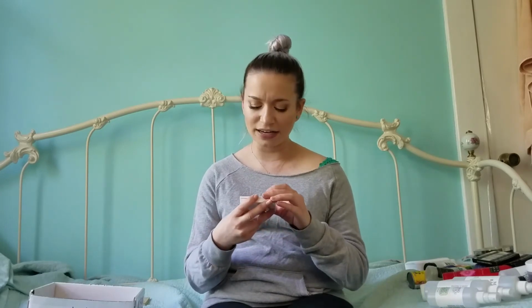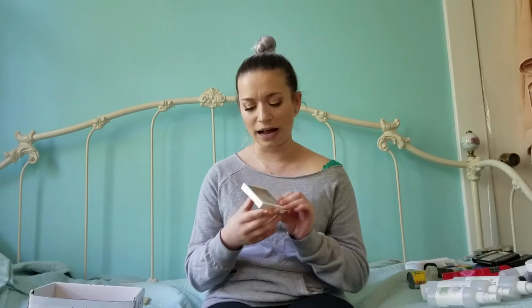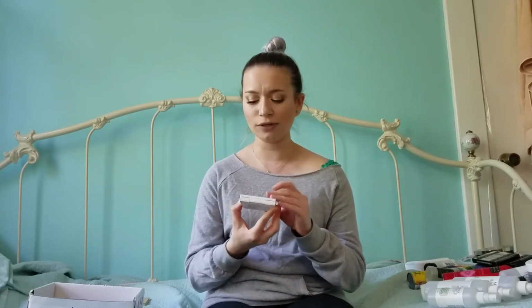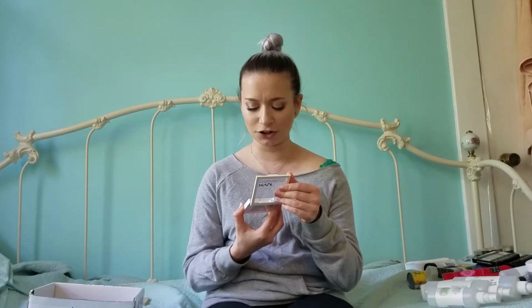Next, I have the NYX Color Correcting Concealer Palette. I only used 1 shade out of this. I kind of dabbled around in the others, but I mainly used this for the peach shade. And for a while, I really liked it, but then I grew to dislike it. I think these are just too thick. I think they kind of sit on top of the skin and don't really blend nicely into the skin. So I probably wouldn't recommend, even though I did finish this.